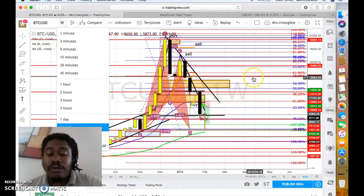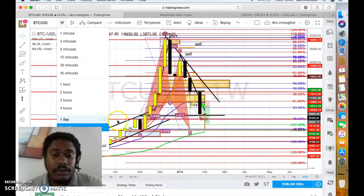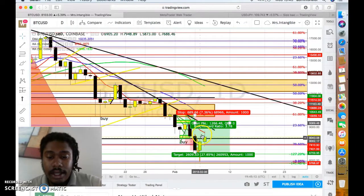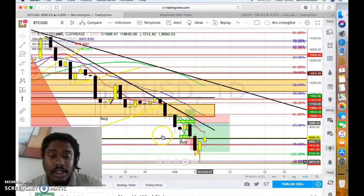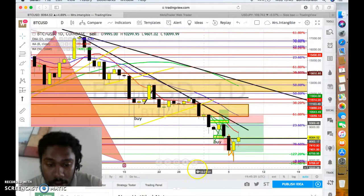But over time, because this is a weekly chart, if we break this down into daily, 4 hour for different setups, we're going to see different things. Right here, boom. This right here is some type of support that they found. These are all exhaustion of sellers. So the people who were selling their Bitcoins, they probably are exhausted. Buyers came into the market.